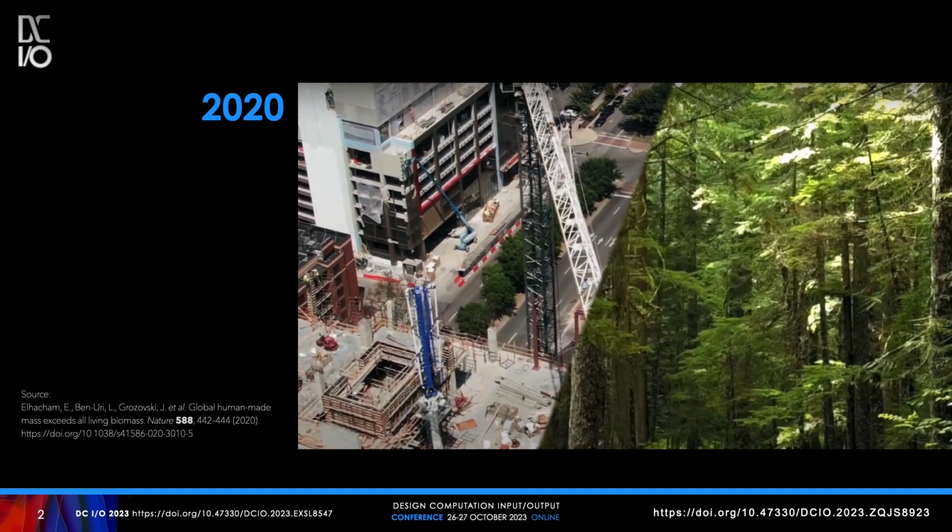Very recently, in 2020, research released by the Weizmann Institute highlighted that the rate and percentage of anthropomass on this planet has increased and is way more than the percentage of biomass. Here, anthropomass is basically everything that is man-made, from cars, roads, buildings, concrete, transportation systems, to plastic and other materials that you find even down to your grocery store.